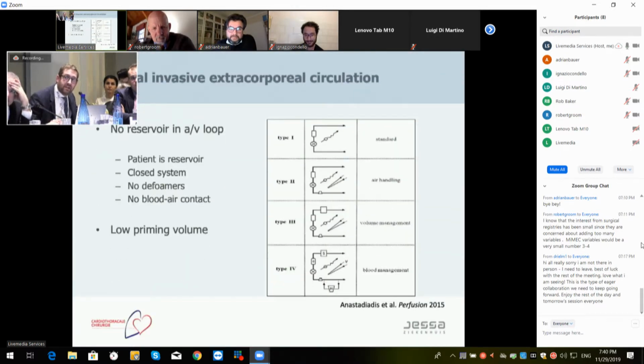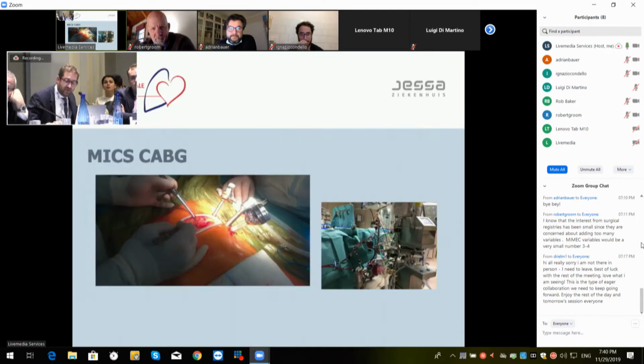This is then the publication by Professor Anastasiadis in Perfusion, the classification of the 4 types. I think we all know them, so we'll go roughly through this.